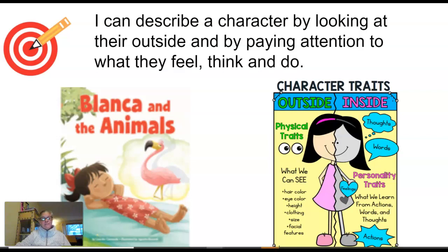We have been working very hard all week long on describing characters by looking at their outside and by paying attention to what they feel, think, and do. Now, I know this isn't the first time that you've seen this anchor chart and these things here this week. But today we're going to be looking at a different book, and you are going to be completing a Seesaw activity that's going to look very similar to the rest of the week.